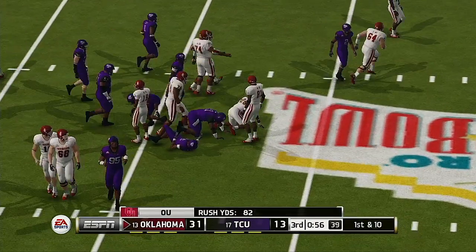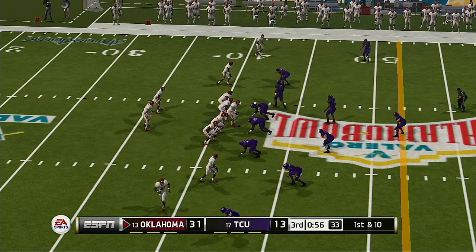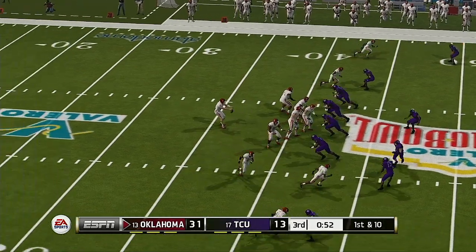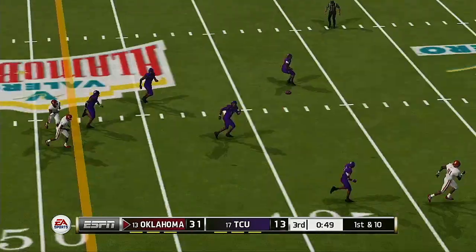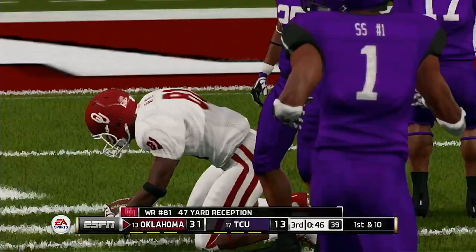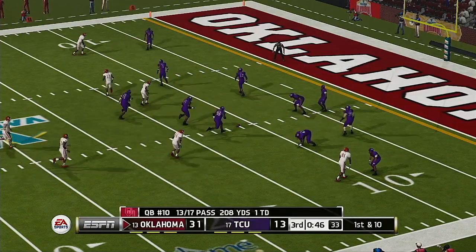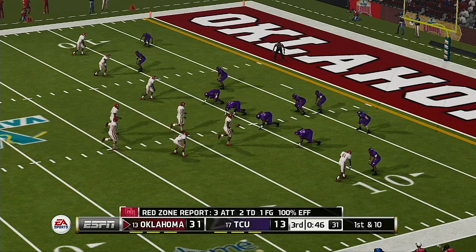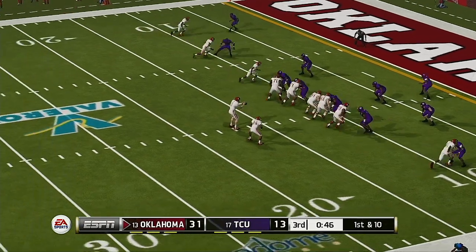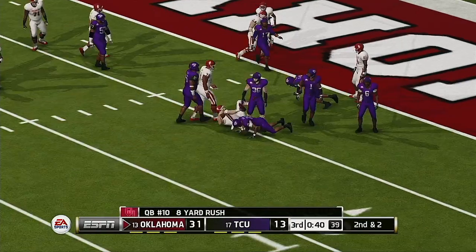Tackle made at the 41. That's a gain of 16. First down. Watch 36. 36 to Mike. Oh, kill, kill, kill. 15. Throws a bullet. It's complete. Brought down around the 11-yard line. First down. Here he goes. That's a great tackle at the 3.